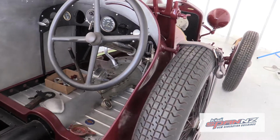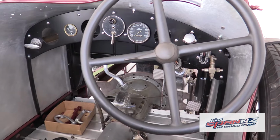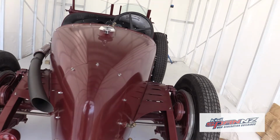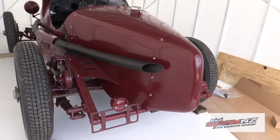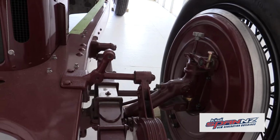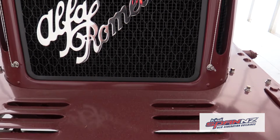Even the steering wheel is handmade and the horn button. These are a Grand Prix car from the early 30s. An original just sold for $7.2 million US. I'm not sure how much these replicas will set you back, but they sure are beautiful. Just look at the detail.